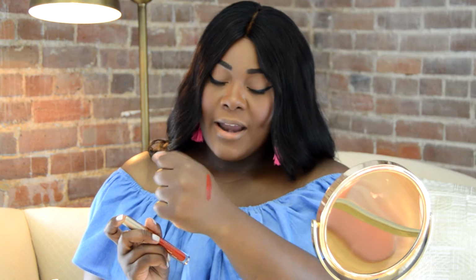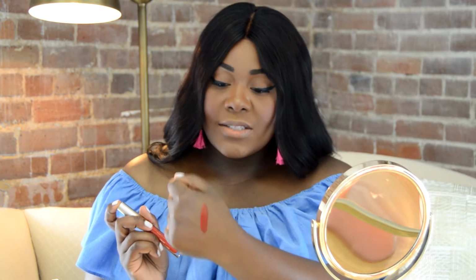It's a very true red, gives you that old school Hollywood glamour, and I love that it doesn't flake like some liquid lipsticks. So that's the swatch, and like I said, we already moisturized and primed, so we're gonna put it on so I can show you guys.